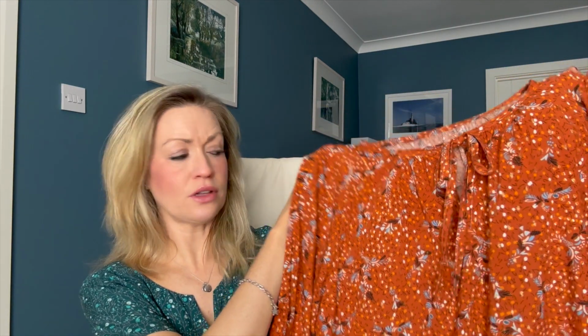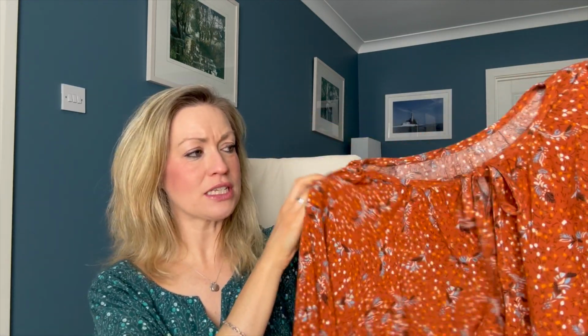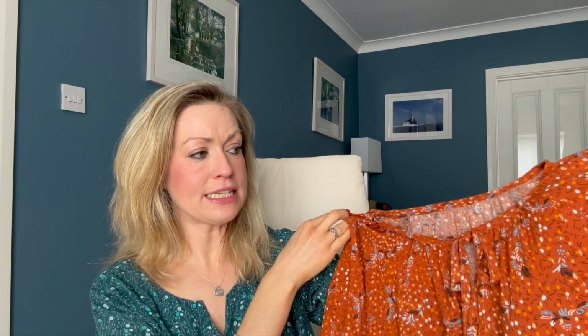Again, I would just check the sizing, because I think I did have to size down a little bit on this as well. And then I've made this version, and then I've also made this more autumnal version in this beautiful fabric as well, and this has the lurex glitter in it as well. So this is my other version, a slightly heavier weight fabric, but I think it's really pretty, very easy to wear, very easy to style, and I think it's a very pretty little blouse. So they are my inspirations.